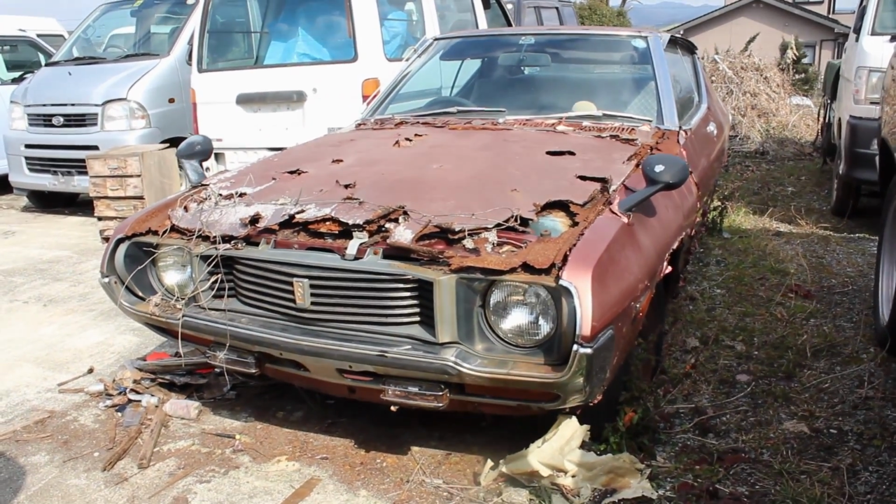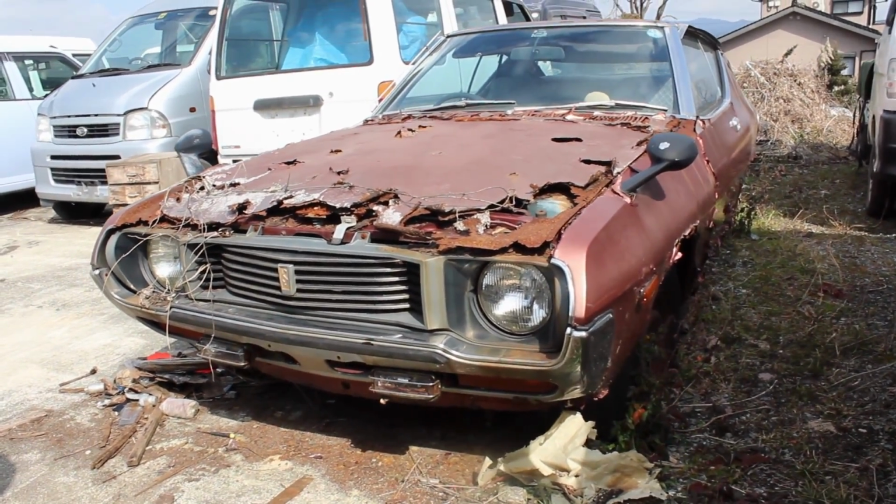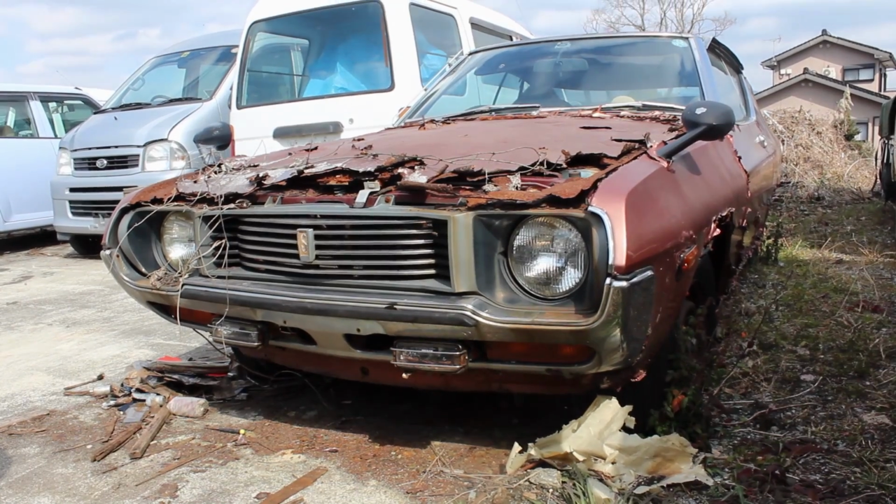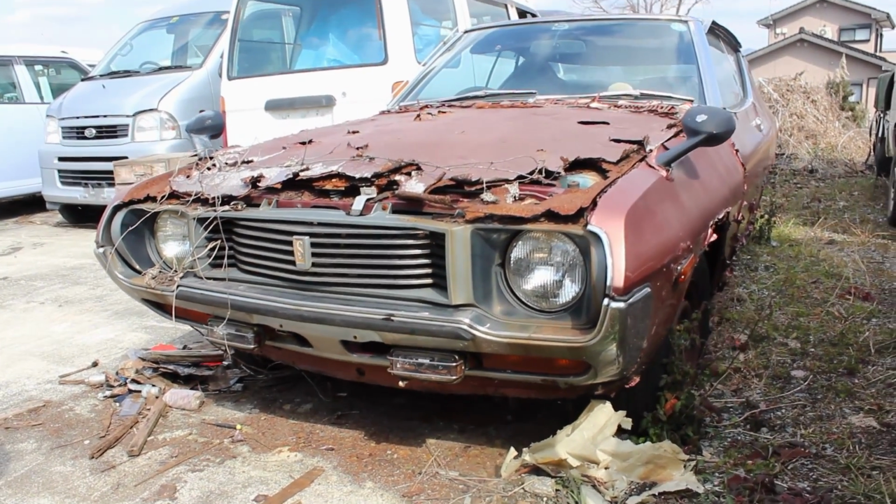So let me say of this car that this is the only one I've seen in 6 or 7 years of car spotting. It's the only one. Now, when was the last time you heard me say that?